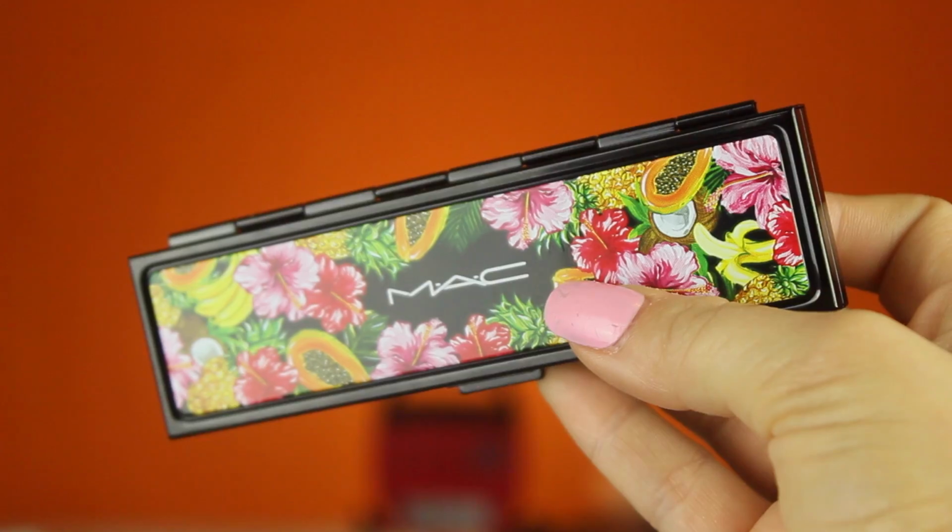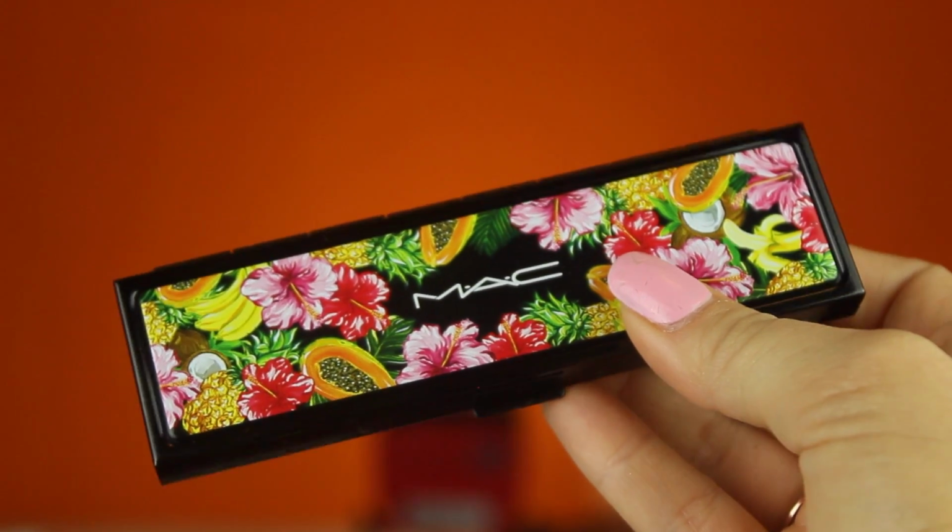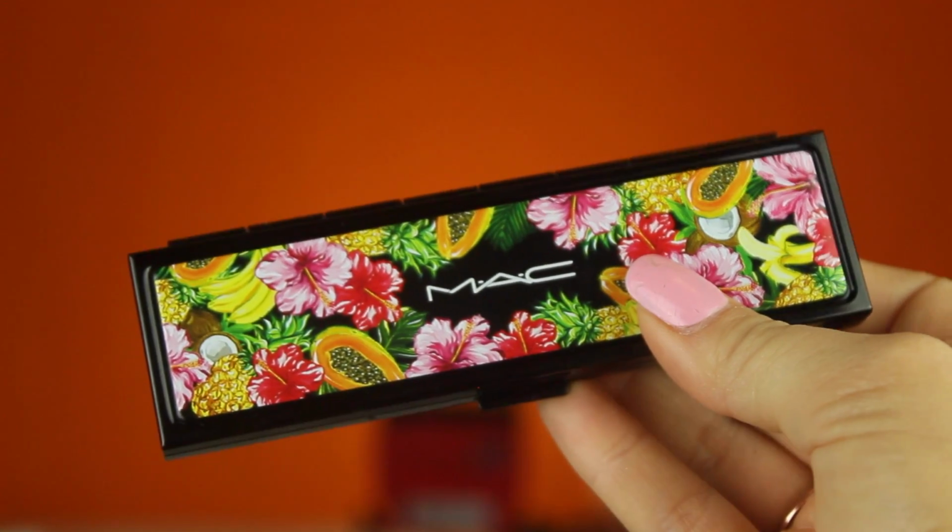I like the pink and I like that, but I don't know that this would be a palette that I would just carry around, you know? The packaging is obviously adorable though. I wish I could carry it around, but like I said, it's just kind of random, but it is small, very compact.